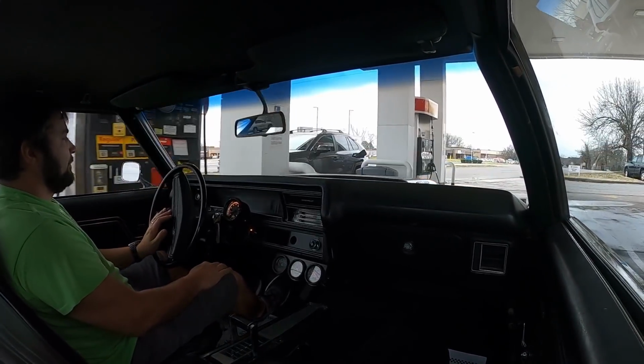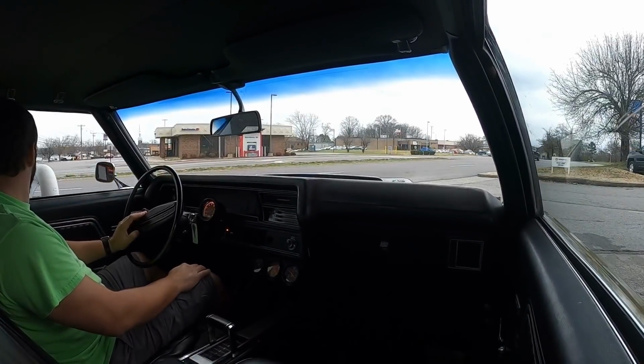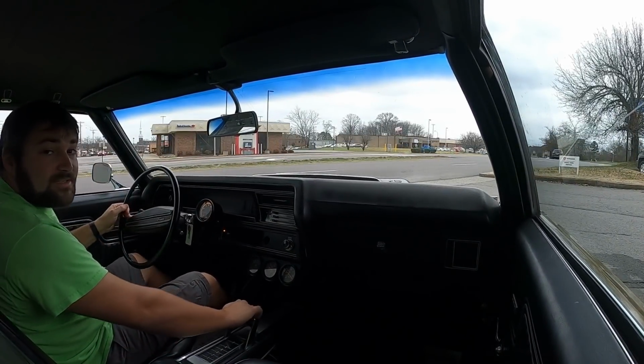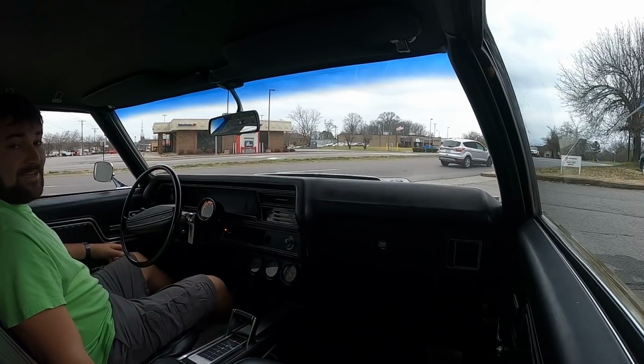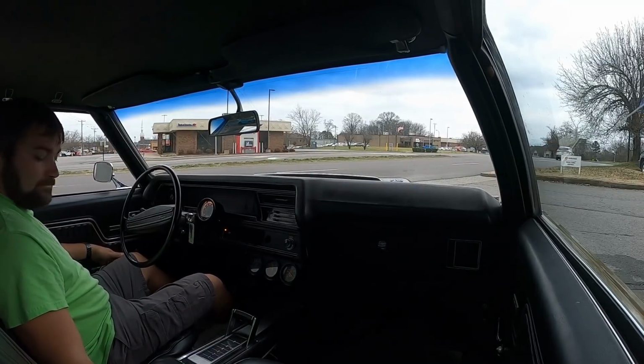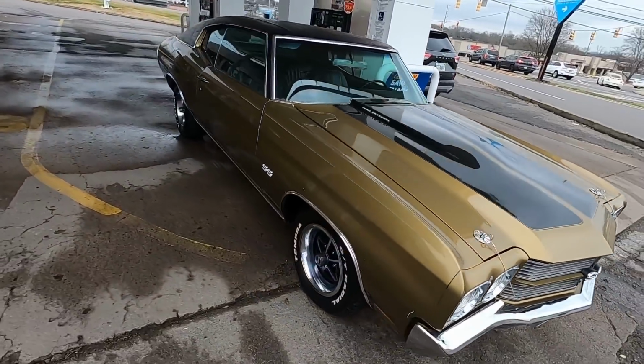All right, let's roll up to the pump here. I'm gonna put about $20 in gas just to make sure that we don't run out, because I'm not wanting to run out. After this, we're gonna be doing the undercarriage shots. I'll see you here in just a moment. So I got about $20 worth of fuel in this ride.